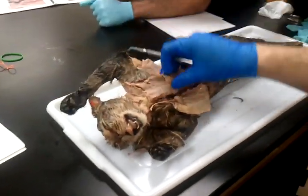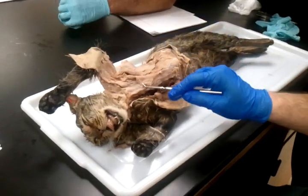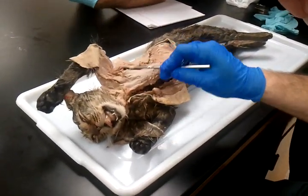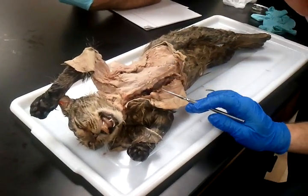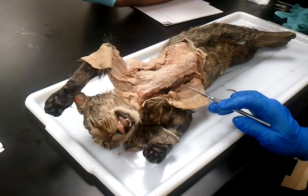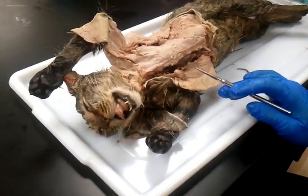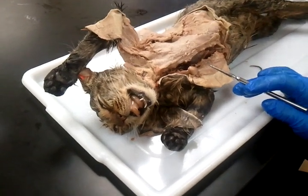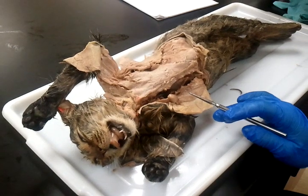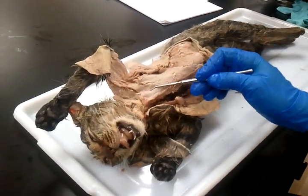Now, if we look at the ventral surface, these are what we call our pectoral muscles. Okay, remember, in humans we have this nice big pectoralis major muscle, which we'll find out about in lecture on Monday. And there's a smaller pectoralis minor underneath that. Here, remember, majors are smaller.